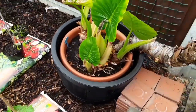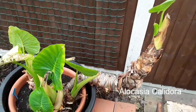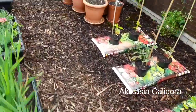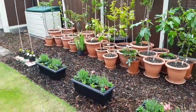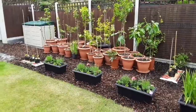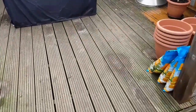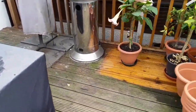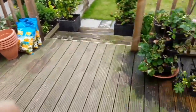Finally, that's my alocasia, elephant's ears. That was outside all winter with some minor protection on it, so that's done very well. I'm not going to do a tour of the rest of the garden, that will come for another day, but I'm very pleased with my display over there, and that now means, although obviously I've run out of time today, I now have a fairly empty decking area, which of course I'm going to fill up with some tropical fruits.